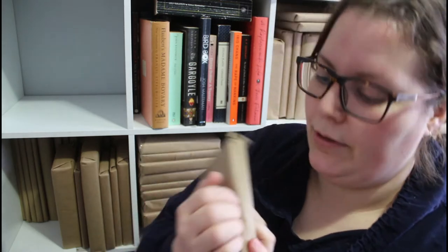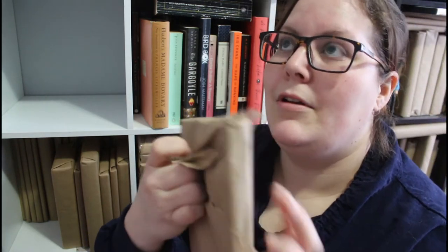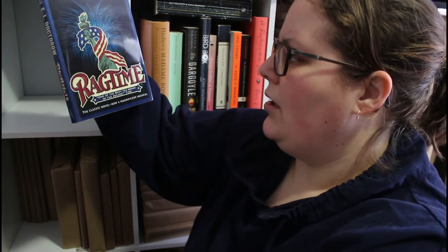And it's double wrapped. Is it? Yep. This one. E.L. Doctorow, Ragtime. This was on a list of books.